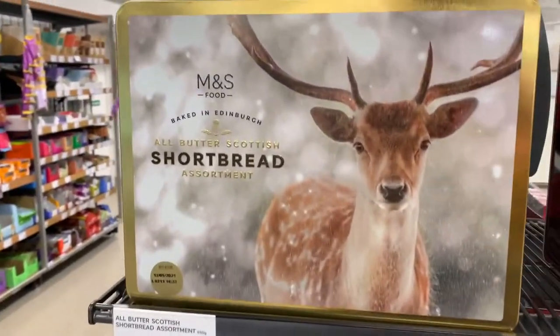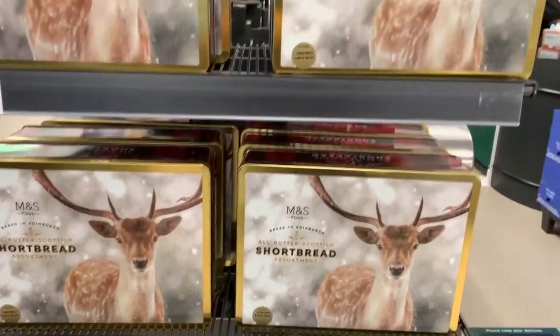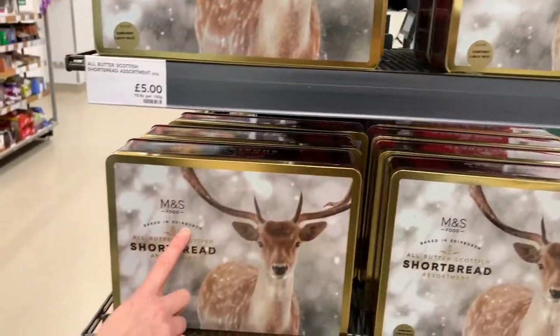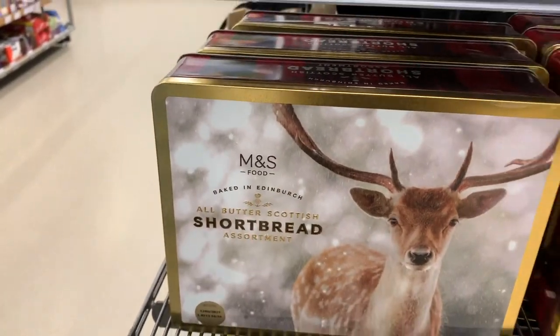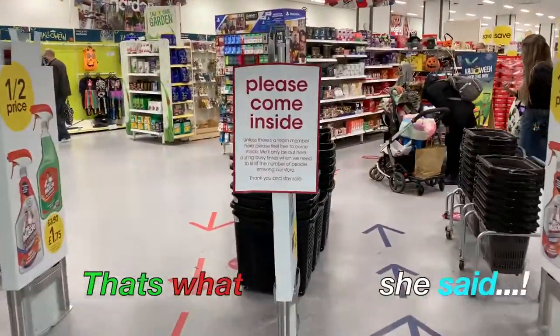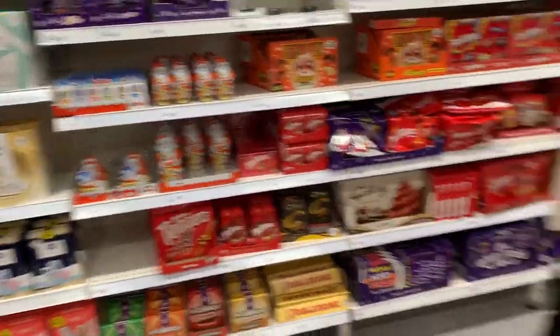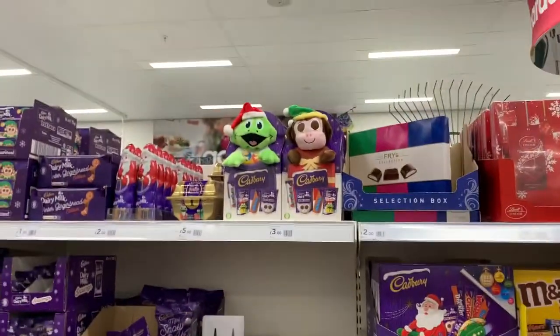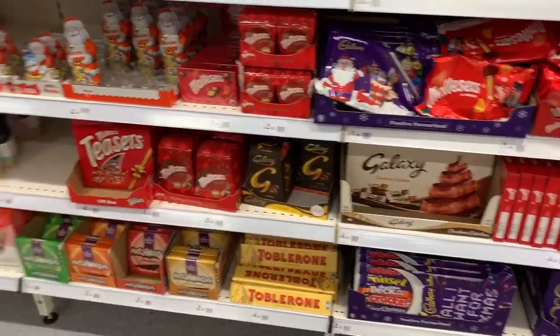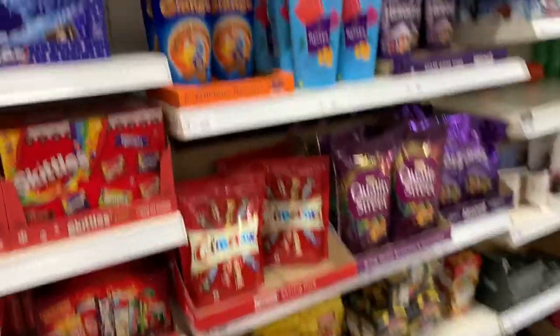Yeah, I love these shortbread tins. Such a pretty picture. You just have a thing for them, don't you? Oh, look. Well, we never got to go in April. Baked in Edinburgh. You are such a child. Yes, Christmas. More chocolate. Ton of chocolate. It's all reasonably priced in here as well. That's what the birth of Christ represents, chocolate. Chocolate, yeah, of course it does.